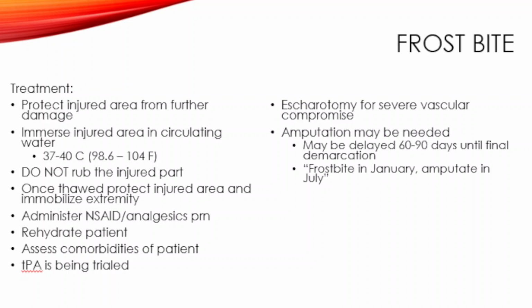As needed, we're going to administer NSAIDs, which can be quite great for this patient, as well as any kind of analgesics that they may need. We're also going to rehydrate the patient and assess for comorbidities of the patient, as this may not be the only thing that's going on. As we can remember, we got to look at the mechanism of our injuries, right? And TPA is being considered for treatment for frostbite, and this is to allow more circulation to that area, perfusion, which is going to aid in our wound healing. So hopefully more on that in the future.